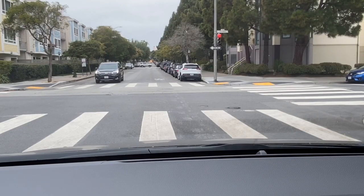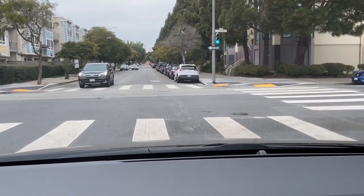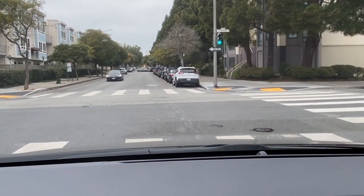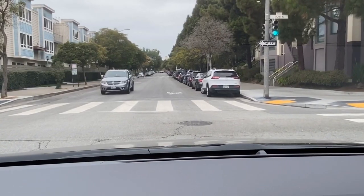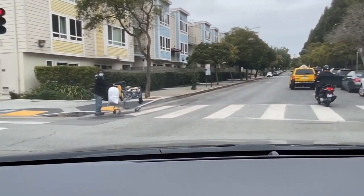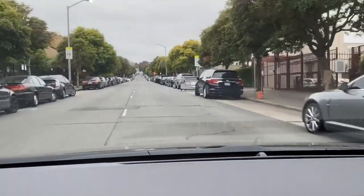Do the signals work or not? Okay. Let the cars go first. Go forward. And then make your left. Sometimes you have to go forward so people can pass you that's on the back that want to go straight.